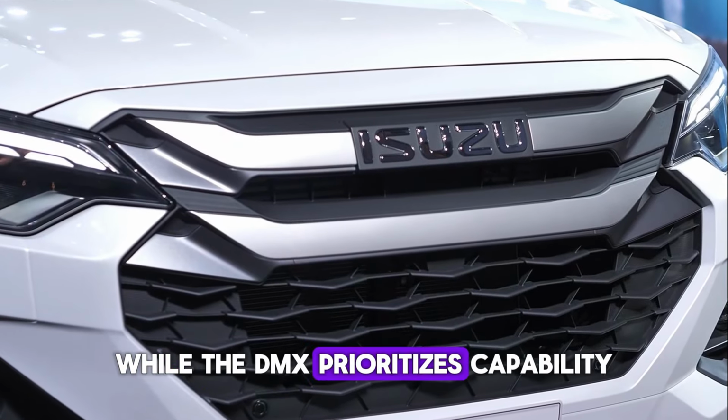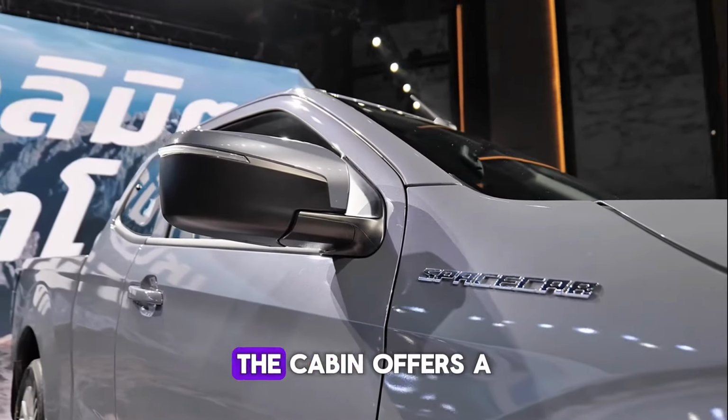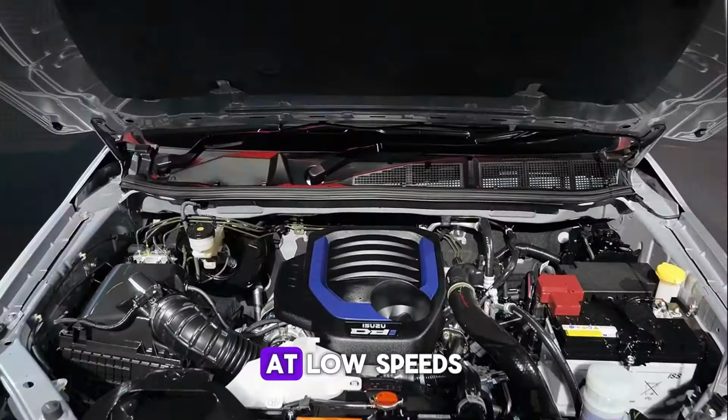While the D-Max prioritizes capability, it doesn't sacrifice comfort entirely. The cabin offers a decent ride, but some reviewers find the steering a bit heavy at low speeds.